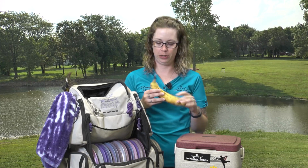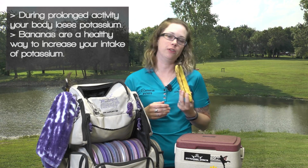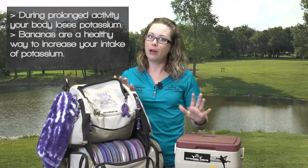And then last, but probably my favorite, is just throw a banana in the bag. I recommend eating this early because if it bounces around your bag for too long, it may not be in the best shape. But this is always a great thing to have on the course with you, to make sure you don't get too hungry playing, because that can affect your focus and you don't want to throw bad shots just because you're craving something to eat.